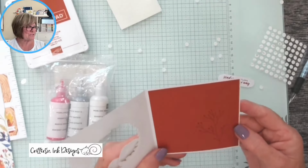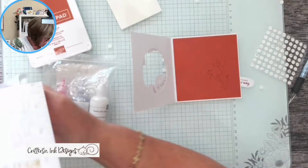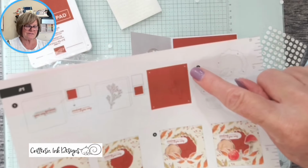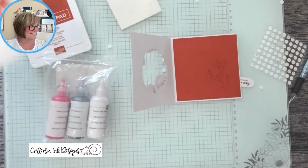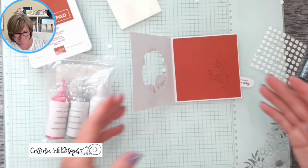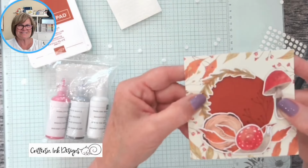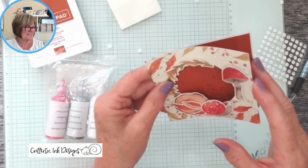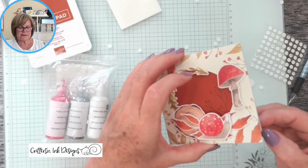So what you're supposed to do... Oh, and look at the instructions. See, it's just me being, like, not observant. If you look here, they've got the glue dots on the front. What can I say? It's a gift. So this is supposed to be glued to the front. Honest to God, I tell you. Okay. And then the inside of the card would just be white.